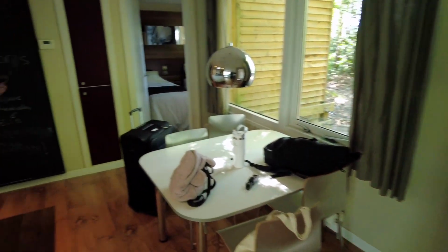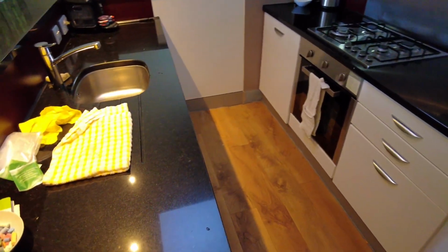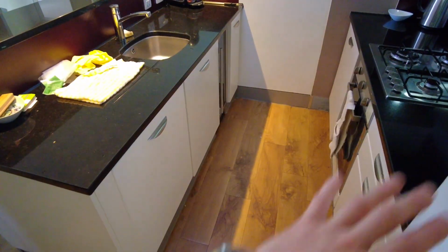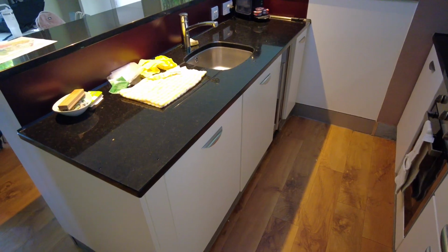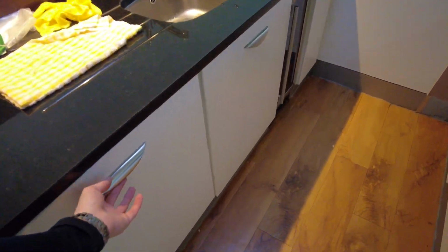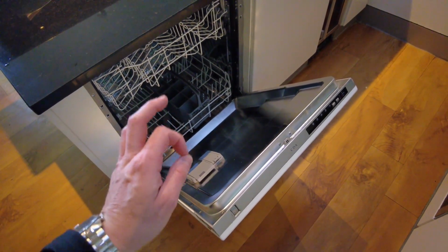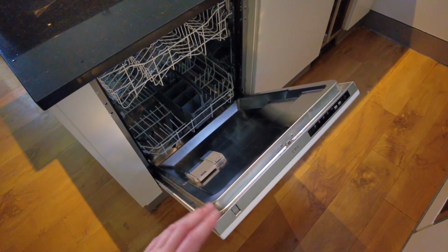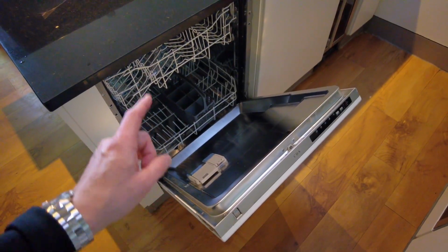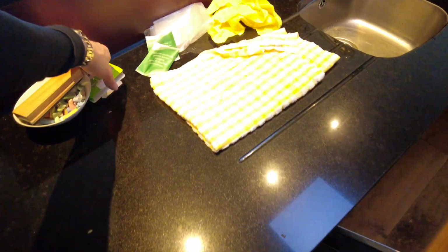Walking back through here, we've got our kitchen. The kitchen's set up like a bit of a bar, which I think is a nice touch. Very open plan. You've got all of your units and everything here, and everything comes with this kitchen. I will talk about the things that don't. Here we've got a dishwasher, which is average, so you probably don't salt it or anything, I don't know, but we brought 2 extra dishwasher tablets because they only give you a couple.